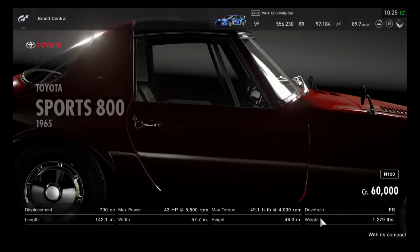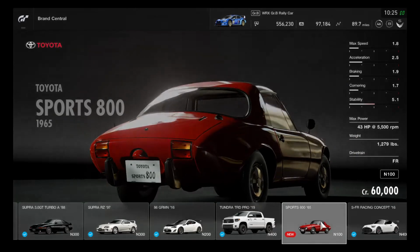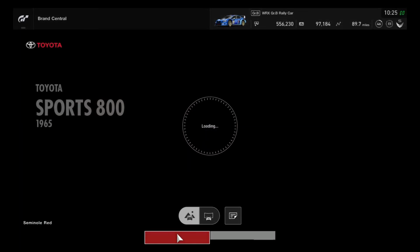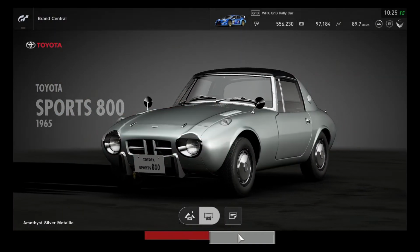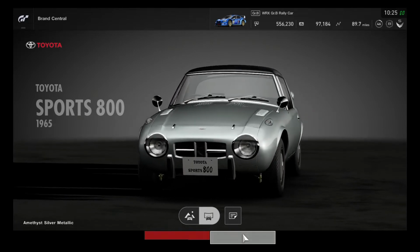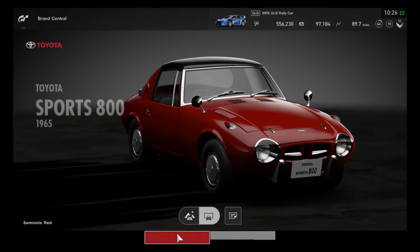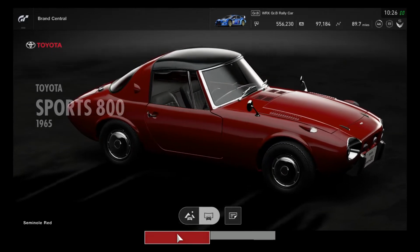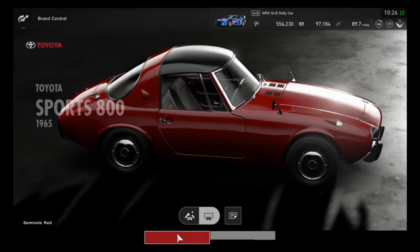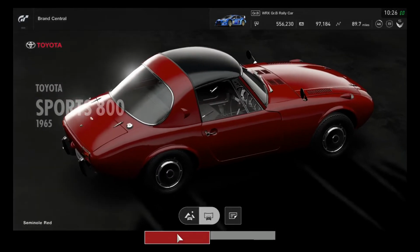It also might need a lot more credits to stack up for it, so it is easy to purchase this vehicle. Right now there are only two colors available to pick: the Seminole Red and the Amethyst Silver Metallic. So it looks like I might purchase the Seminole Red. It would be very good to see this nice classic sports car.